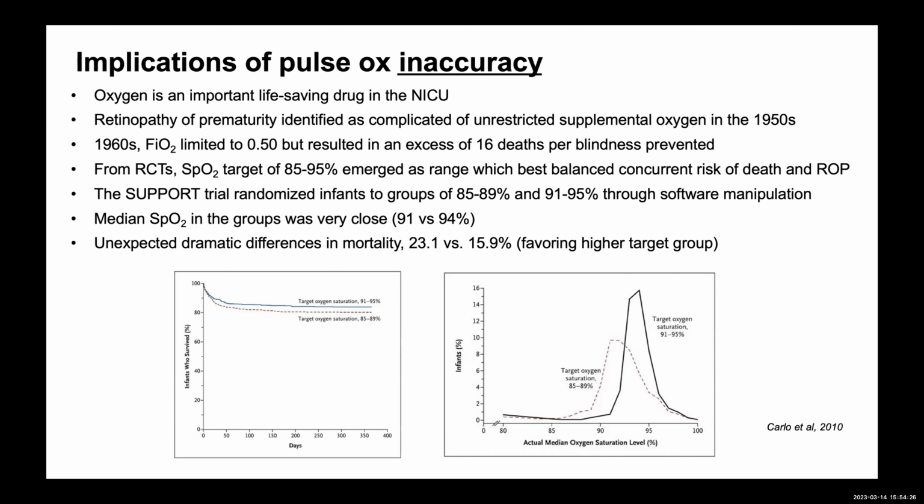Even though the design of the pulse oximeters was set to put the median SpO2 in the two groups fairly far apart, they didn't really wind up that far apart. It was only 91 versus 94% for the median SpO2. However, there was a remarkable difference in mortality between the two groups, 16% versus 23%.